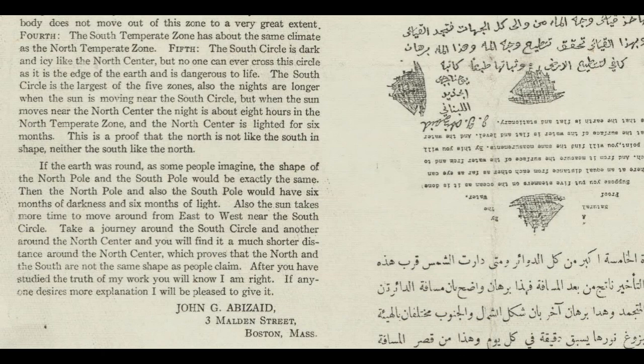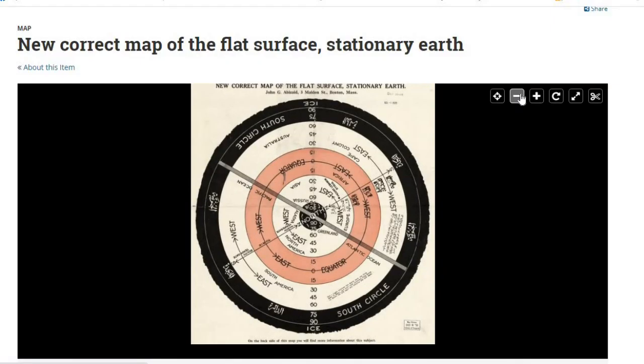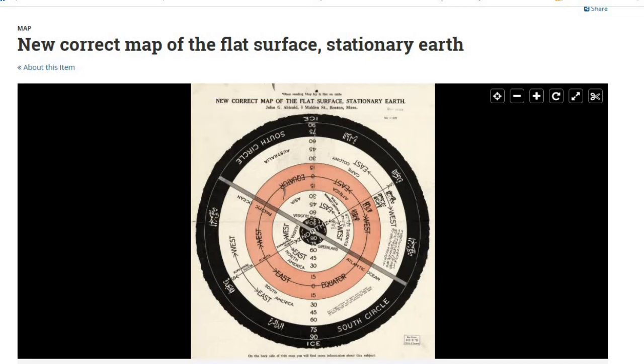6 months of light. Also, the sun takes more time to move around from east to west near the South Circle. Take a journey around the South Circle and another around the North Center, and you will find it a much shorter distance around the North Center, which proves that the North and the South are not the same shape as people claim. After you have studied the truth of my work, you will know I am right. If anyone desires more explanation, I will be pleased to give it. And that was John G. Abizaid, 1920.